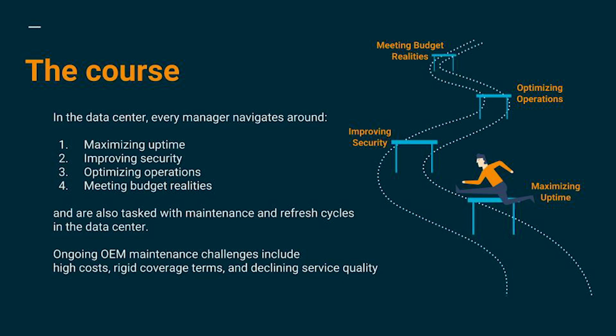How do I make sure that all of our data is secure? Everything is up to speed and working like it's supposed to be with optimizing those operations. And last but not least, I've got to have dollars to pay for it. I've got to have funds set aside. I've got to have the right budget there. So what Jake and I are going to do today is really talk about answering and diving into these four realities of navigating this course.